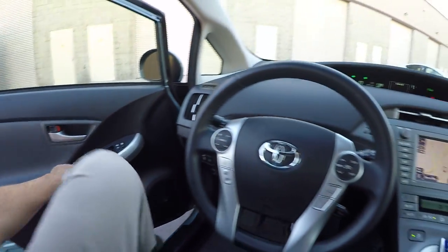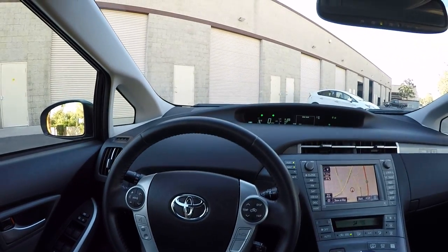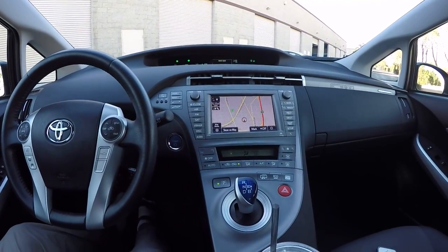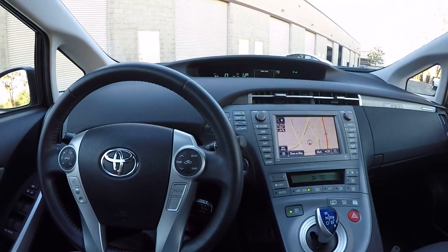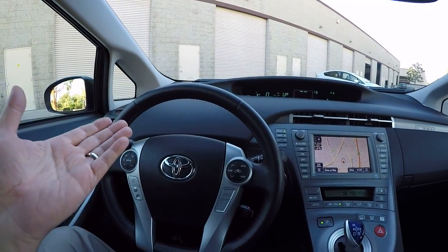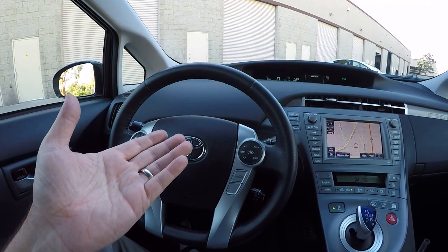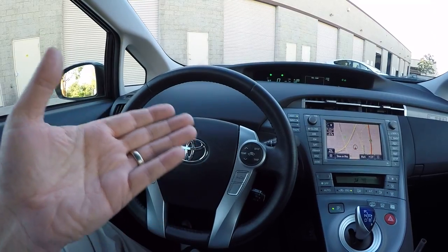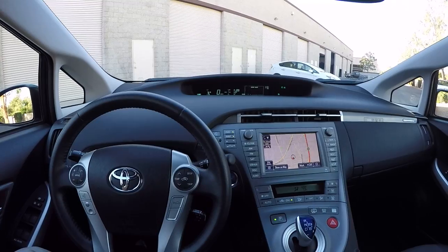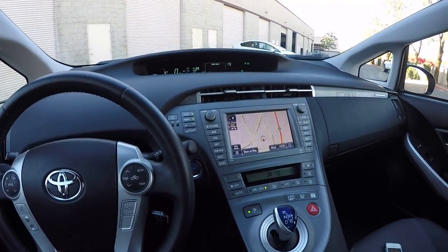Warranty is outstanding on these cars. This car has up to 15 years or 150,000 mile warranty on the car. Valid in tiers. So for example, bumper to bumper is 3 years, 36,000 miles. Powertrain is 5 years, 60,000 miles. That's standard Toyota. But on the hybrids, it also has an 8-year, 100,000 mile warranty on the hybrid system, and a 10-year, 150,000 mile warranty on the hybrid battery pack.